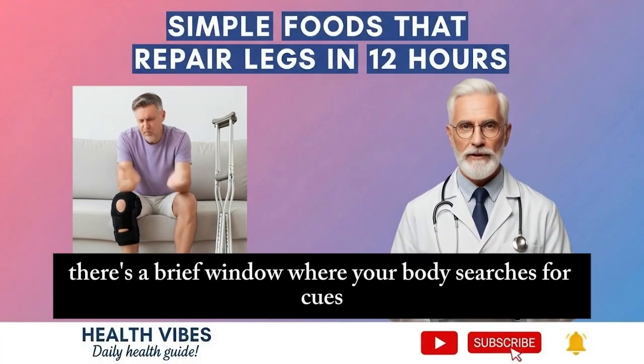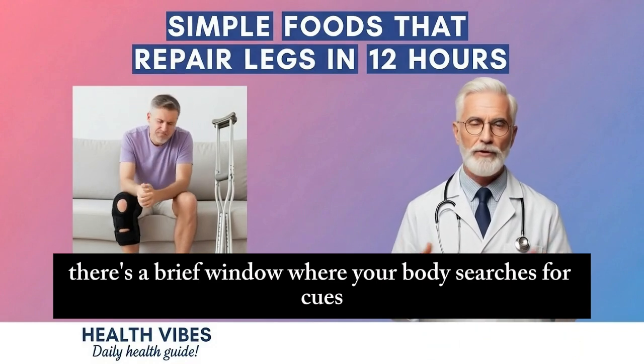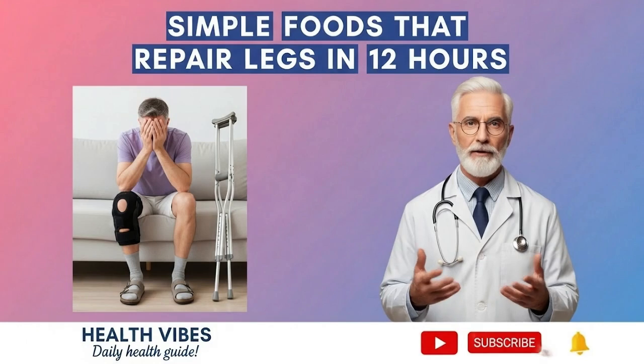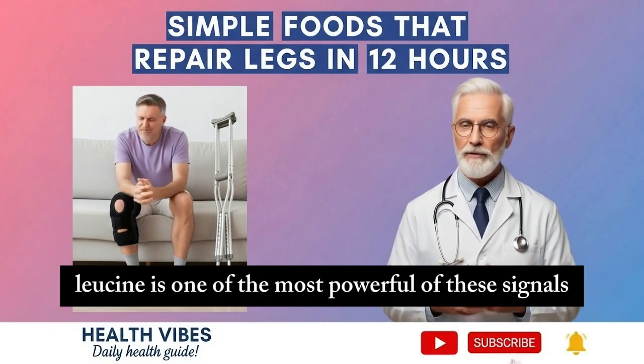After you eat, there's a brief window where your body searches for cues, not just calories, but molecular signals that tell it what to do next. Leucine is one of the most powerful of these signals.